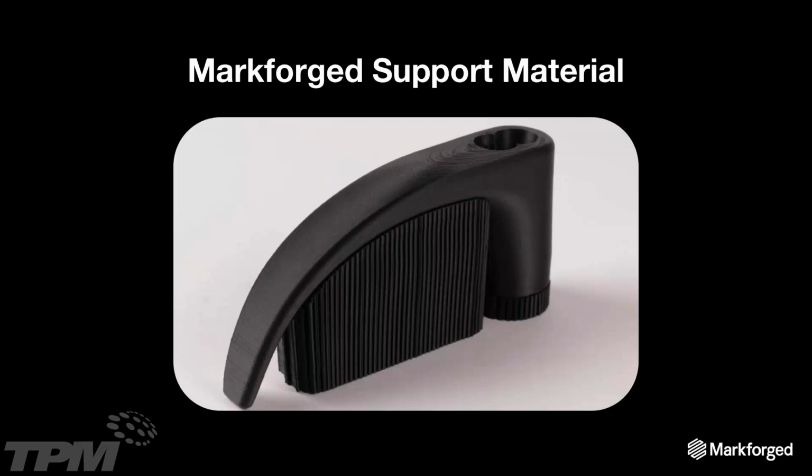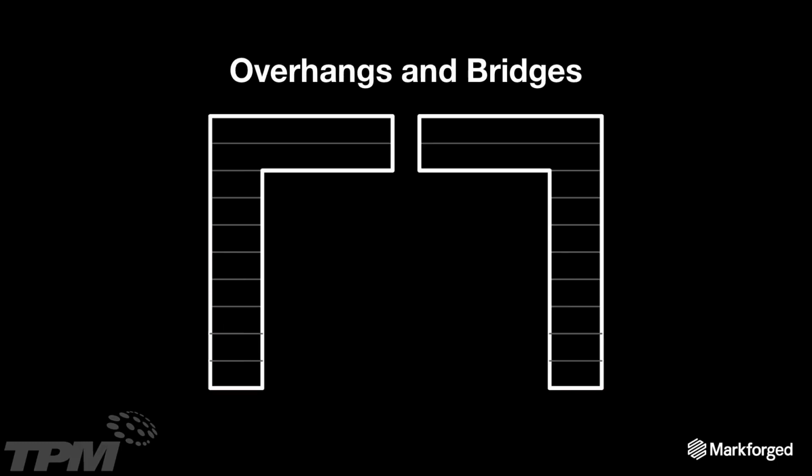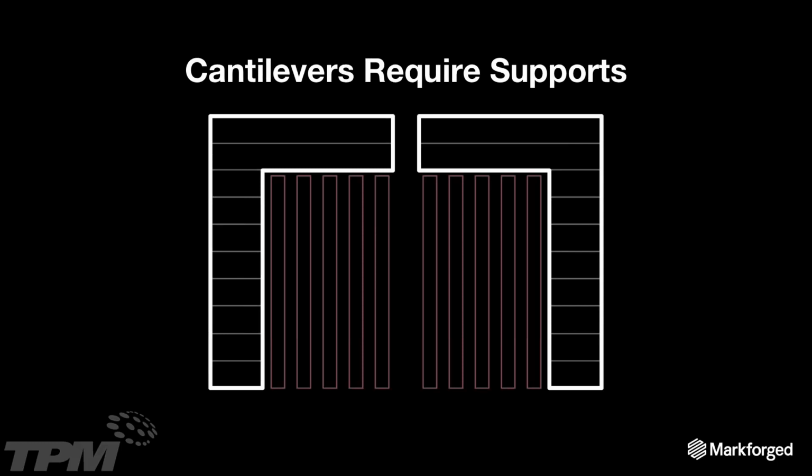Markforged support material. So if you're printing this door handle, you're going to see that material in the center there. That's all what we call support material. So similar to these overhangs or bridges, the slicing software is going to see that that is an overhang. It's going to place in what we call our support material. And it's the same material as the material you're printing with. So if you're printing with Onyx, it's going to print with Onyx. You're printing with stainless steel 17-4, it's going to print with stainless steel 17-4. If it's H13 tool steel, it's going to print with H13 tool steel.